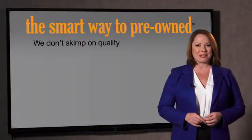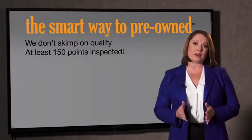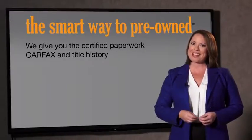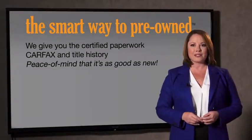That's why we don't skimp on quality. All of our pre-owned vehicles go through at least a rigorous 150-point inspection, checking more than just brakes and tires. Look, the best thing I like about Smart Way to Pre-Own, besides the great price I got, is that I know I bought a good car. Yeah, why should you worry if the odometer's been rolled back, or you're the victim of a salvaged or rebuilt vehicle, or worse, a washed title? We give you the certified paperwork, along with the Carfax and the title history, providing you with the peace of mind that your certified pre-owned is as good as new.